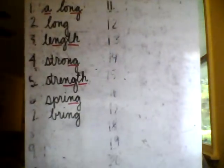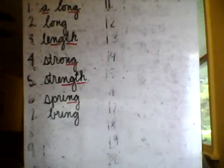Number 7 is bring. One syllable. Bring your book from home to class today. Think to spell B, R, I, NG. Spell bring out loud. B, R, I, N, G. Bring.